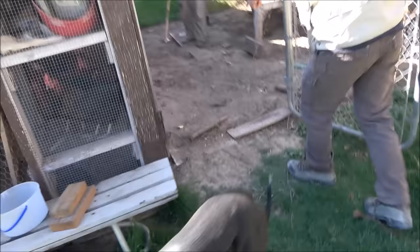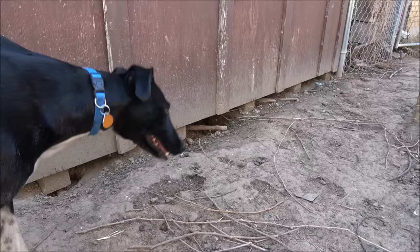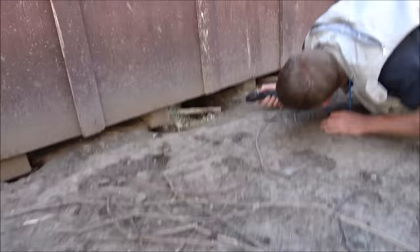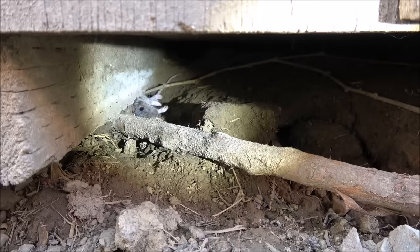Oh, there it is. Watch, Onsa, watch right here. She's got one, but there's another one that went over. Mink's killing one. Onsa, come here, watch. Yeah, we saw it run. That was awesome. Yeah, the mink just killed another one right there. Yep, it's dead right there. Can you see? See the dead one? Catch it. Oh, she's got another one.